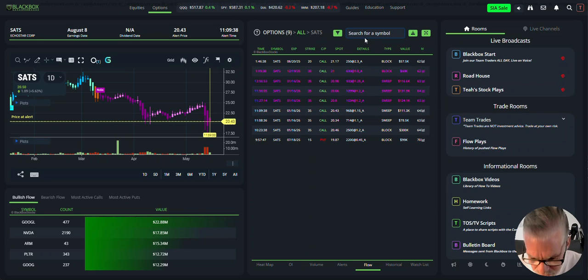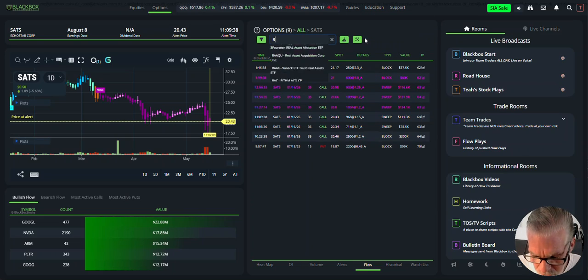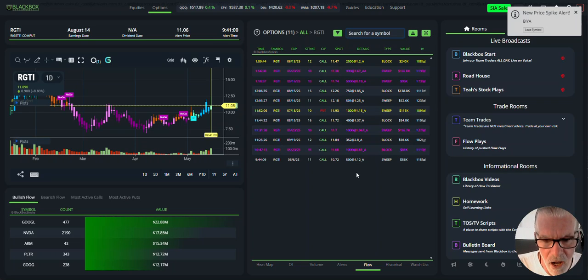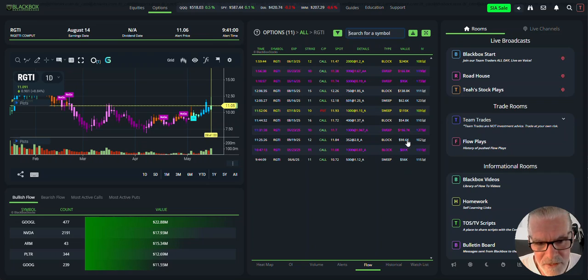So this was alerted to me by someone in my pro trader group, RGTI, a little more familiar ticker symbol. It's one of those quantum computing plays. And they started noticing this, right? So this is a stock that almost never shows up on the alerts tab. And when it does show up in the flow, it's usually 2 or 3 trades a day. You don't get 10 or 11 trades at this kind of size. I mean, there are only a few over 100,000. Here's a 200,000 trade. Here's a 140,000 trade. Here's a 166. Here's a $250,000, right?